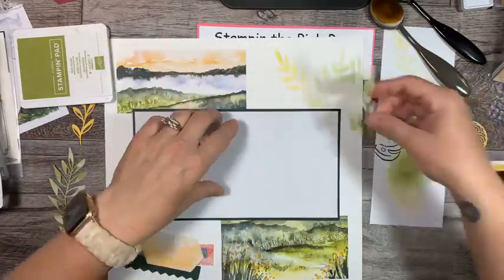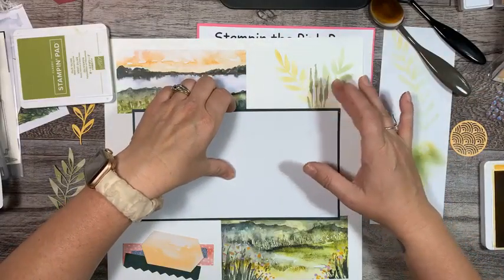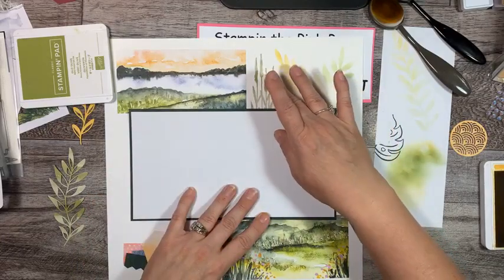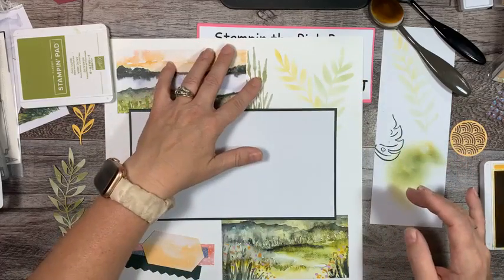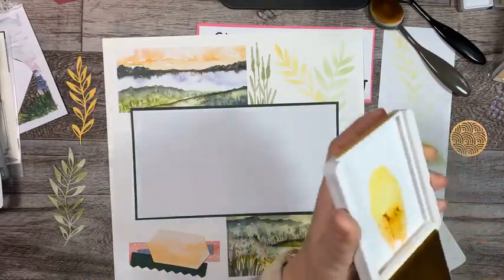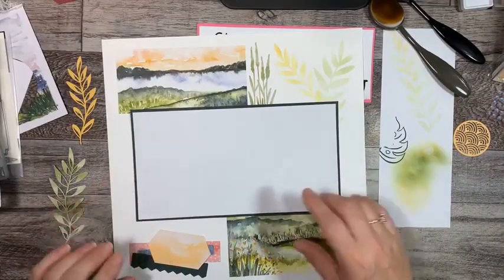And what I was thinking is you could even take this little green piece and just set it there. I don't know if I like that or not. I didn't originally have that thought, but I don't know. That almost seems like overkill. But for now, I'm just going to leave it there because, okay, now move my inks.